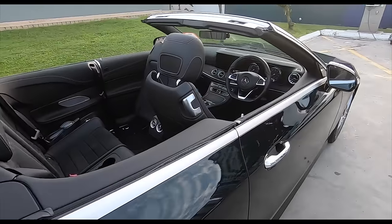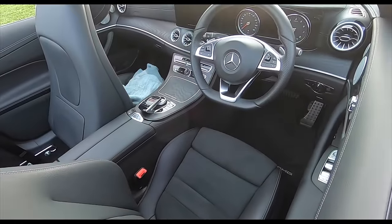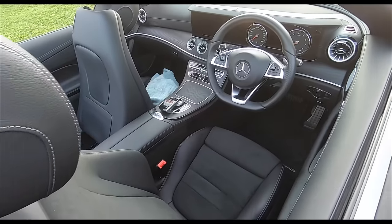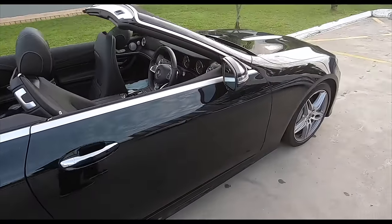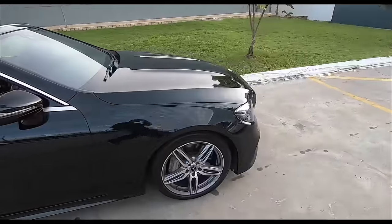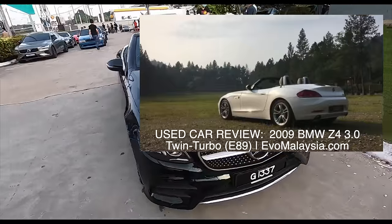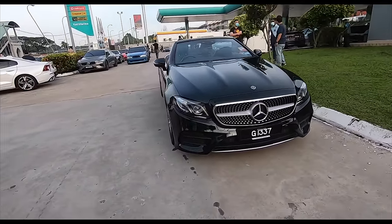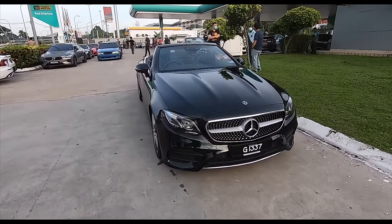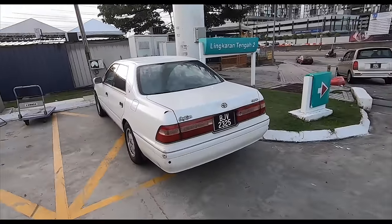And here's, I guess, a contender for Bobby's 4-seater convertible. Sorry, I'm just a little bit gobsmacked by how beautiful this car is. It is absolutely gorgeous. You might remember that I reviewed a white Z4 some time ago, and it also had the same number, G1337. Well, my cousin sold that car and bought this instead. So proud of him.